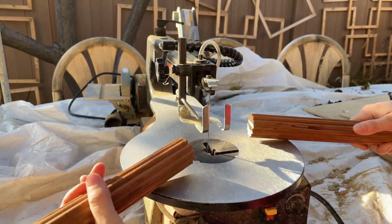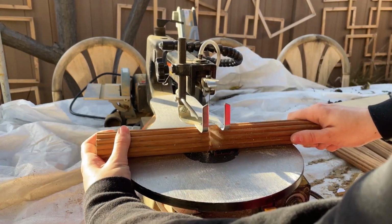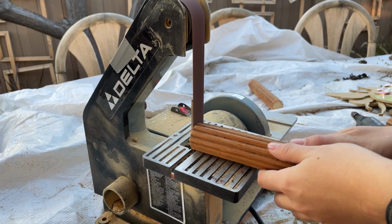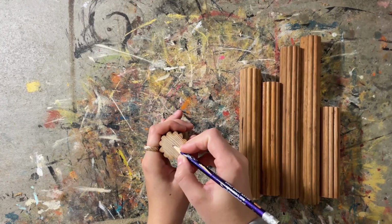At this point, I had posted them on my story after they were cut up, and everyone said they look like churros. So if you think they look like churros, you are not alone. After I cut them up, I used my belt sander to get them as flat of a bottom as possible. This is not the best saw for this, so they're not going to be perfectly straight, but that's okay.